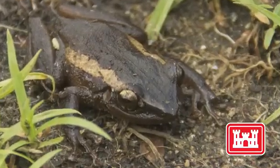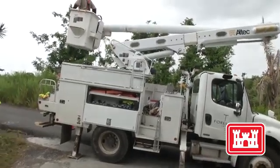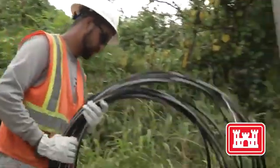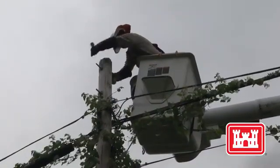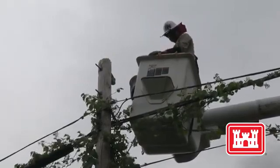So with there being a federal investment to address the power restoration effort here in Puerto Rico, we have to ensure that we're in compliance with federal laws and regulations. And so three of the biggest ones that we want to make sure we're in compliance with include the Endangered Species Act, the Clean Water Act, and the National Historic Preservation Act.